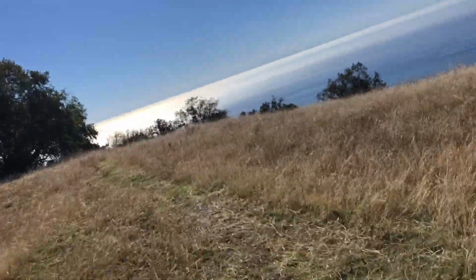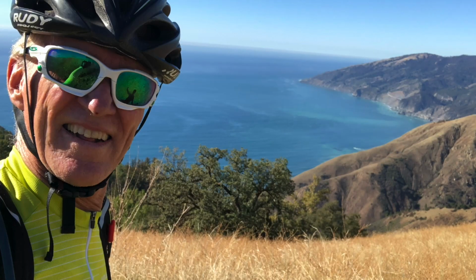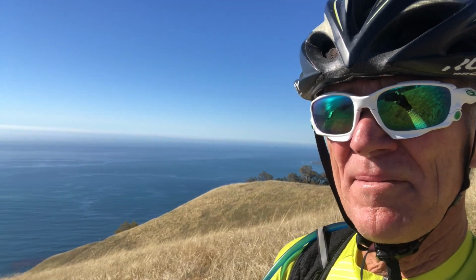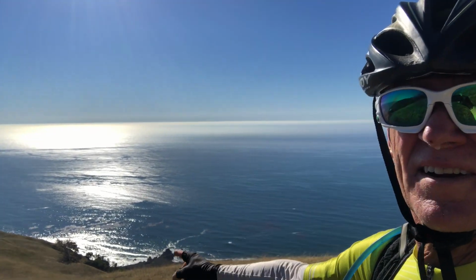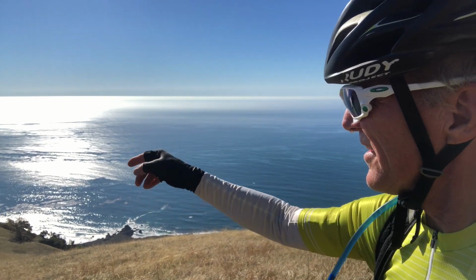Here we come to another place where we can see down to the ocean. Quite beautiful. All right, I just completed a pretty good rideable section down this grassy ridge behind me, and that was pretty good. And then it opens up to this beautiful view down to the ocean, all the way over that way. And if you look right down below me here, you can see the trail just goes down the ridge.